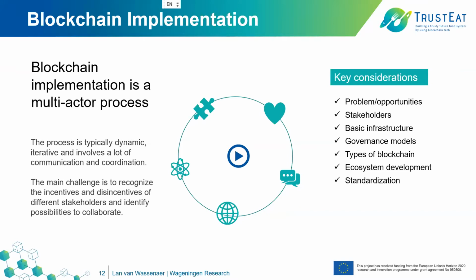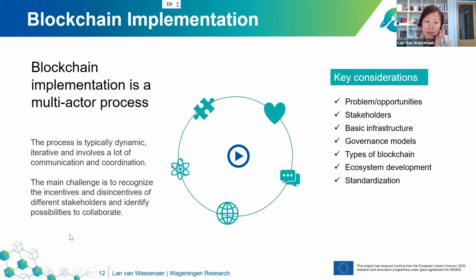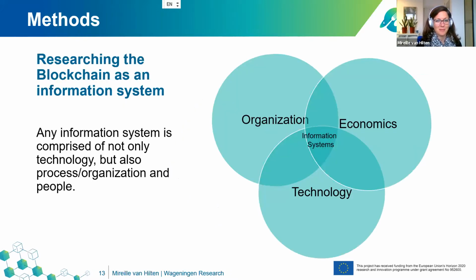So I think it is now time to see how these considerations are turned into practical research. So I think I can give the floor to Mireille to introduce the research methods typically used in blockchain application. Yes, thank you, Lan. You can put up the next slide.